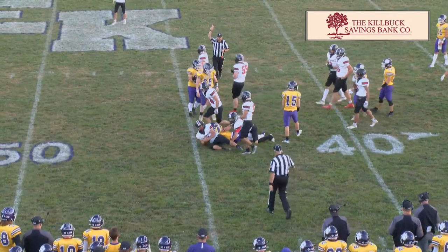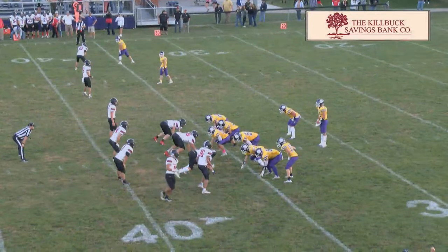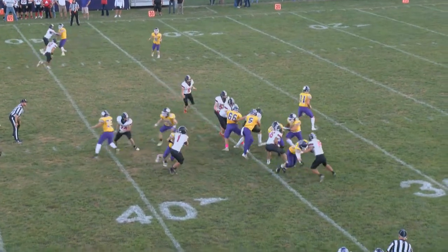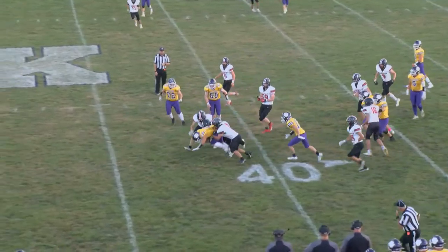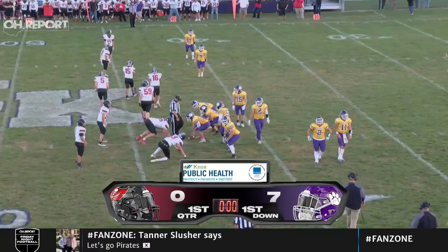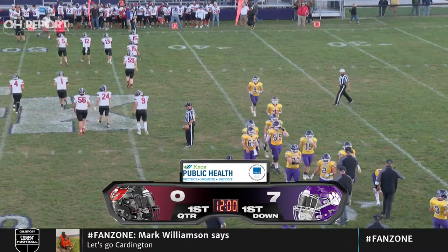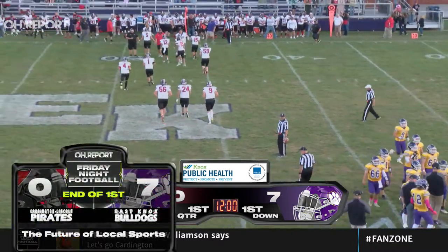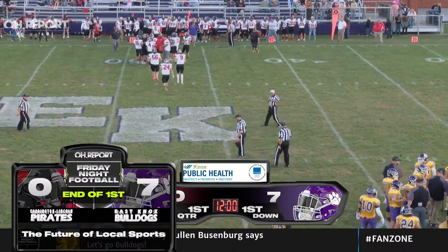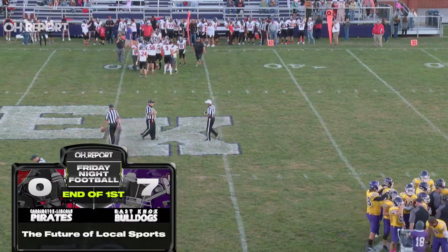So second and about three. And getting a lot more looks now from Aaron White. It's been all Blake Elliott so far, but mixing it up a bit in that style with a bit more power. That's the end of the first quarter. The Bulldogs leading 7-0 over the Cardington Pirates. We've got a lot more live football action here in Howard, Ohio. Second quarter coming up next.